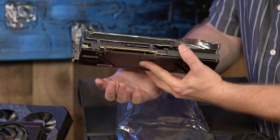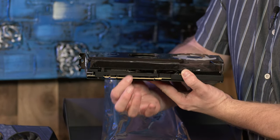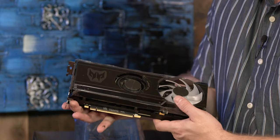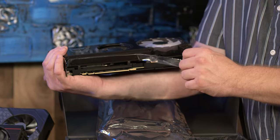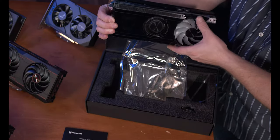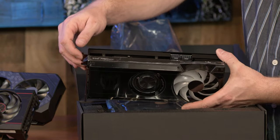Of course, it's a black board. I'm going to try to avoid touching the gold. If you end up ever touching the pins on here, it's good to take a little bit of alcohol and wipe it off. And ho, got some more pull tabs here. Oh, it was meant to be pulled the other way. Oh, they got little blue tabs on here. Oh, Intel. Acer.